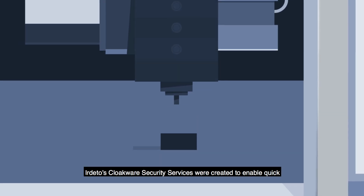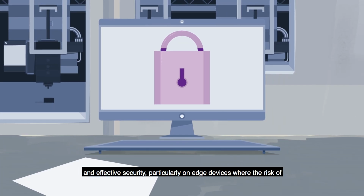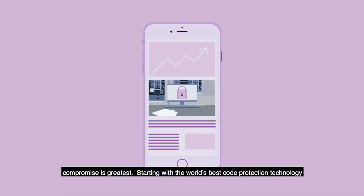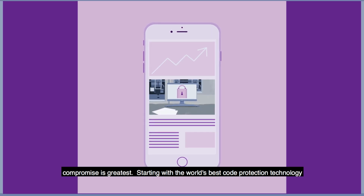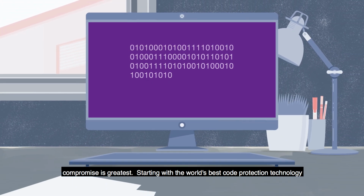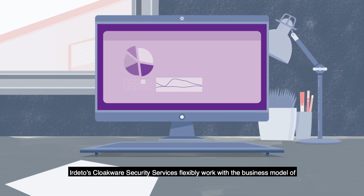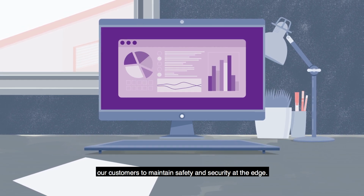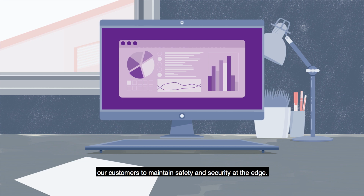Irdeto's Cloakware security services were created to enable quick and effective security, particularly on edge devices where the risk of compromise is greatest. Starting with the world's best code protection technology, Irdeto's Cloakware security services flexibly work with the business model of our customers to maintain safety and security at the edge.